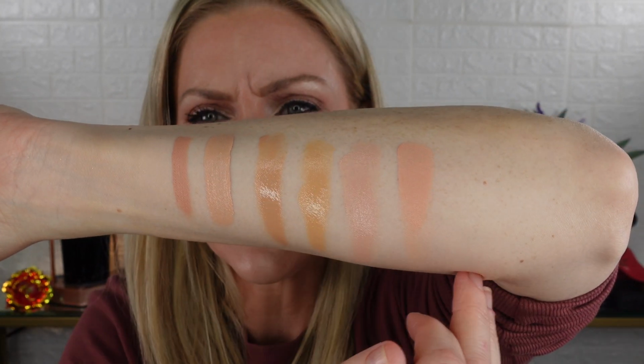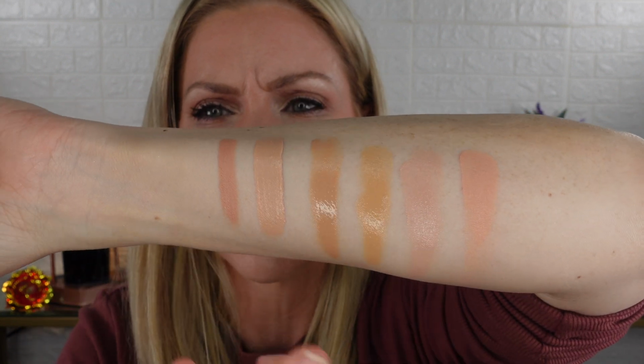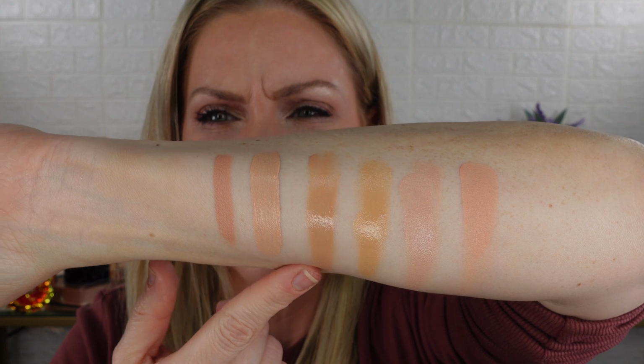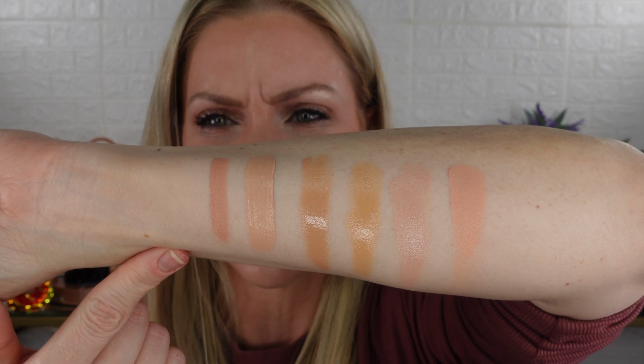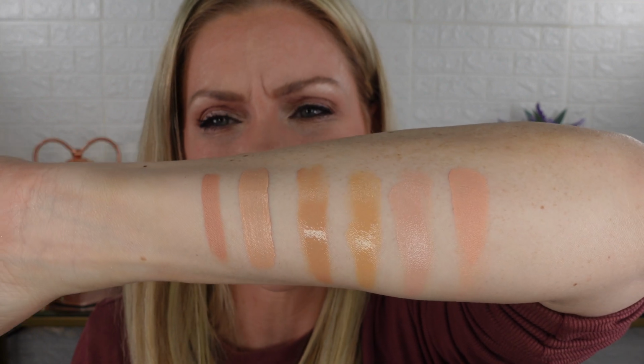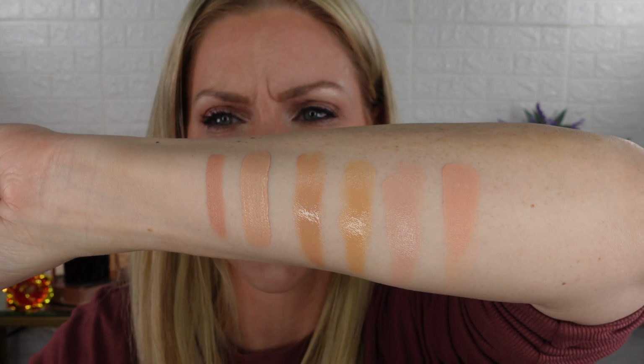So again, really different shade range. This is obviously the darkest because this is the medium dark from Makeup Revolution, but you can definitely see the different shade range between all of them. But, you know, really, it just depends on what works for your skin tone and what your budget is. Okay, so with that, I hope this video helps you at least kind of understand the difference between the different color correctors and also what might be good for your skin tone.